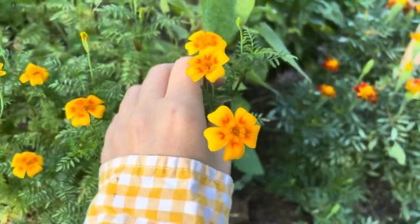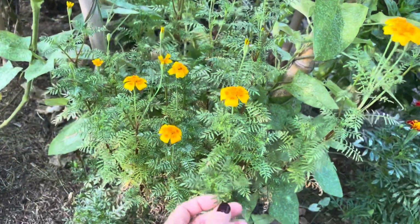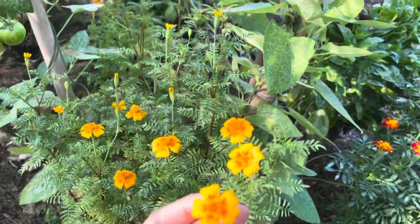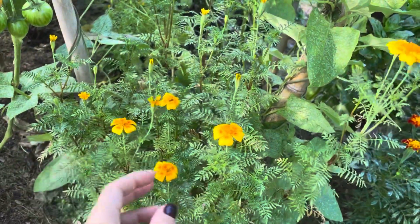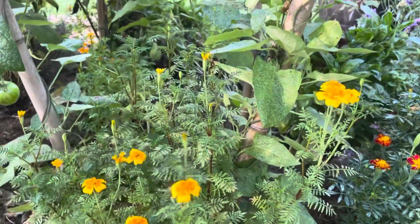Anyway, moving on. These are the French marigolds. They took forever to bloom, but I really, really love them, and they smell gorgeous. They smell a little like marigold, but a little like dill, sweet dill, and it's just really, really pretty and pleasant.